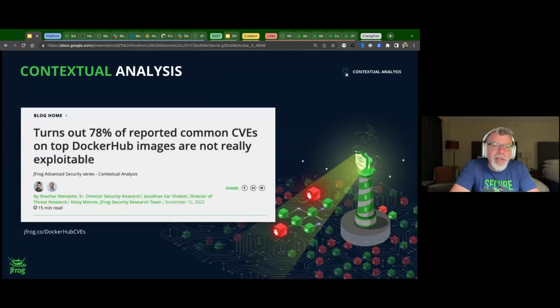So what is contextual analysis? Well, we found out that 78% of the CVEs that were top CVEs on Docker Hub were not really exploitable. They weren't exploitable, and I'm going to show you an example of this. We just had a report done by Forrester, and we got a 393% ROI within 6 months of the investment, because I'll show you how you can cut down on the amount of time it takes you. This is not even fixing it. This is just determining, is this going to hurt me?